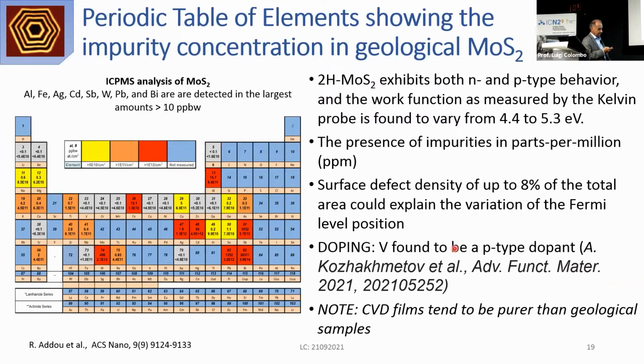This is data from geological MoS2, and we find all sorts of different things like aluminum, iron, silver, cadmium. I mean, the whole periodic table is there, right? With concentration more than 10 parts per billion by weight. So, you know, it's a significant number of impurities.